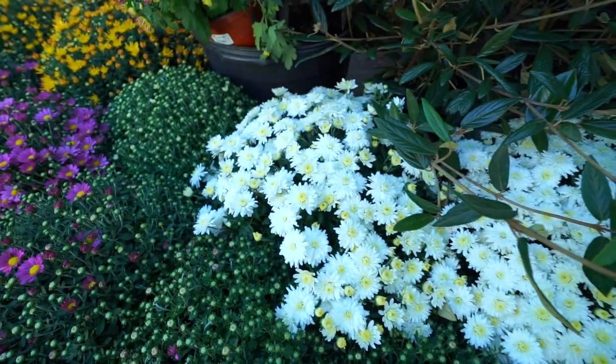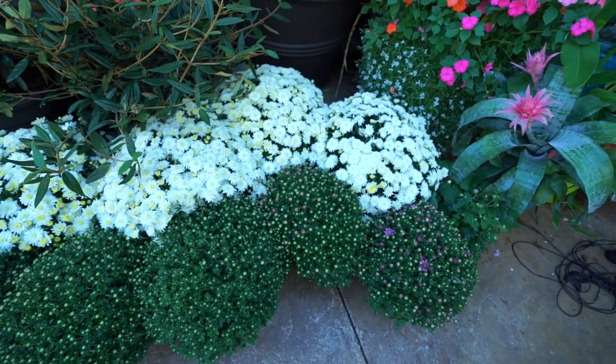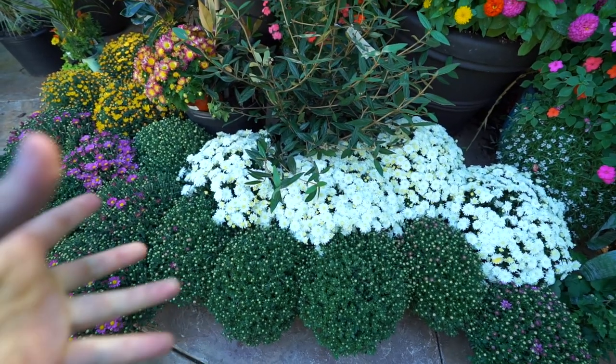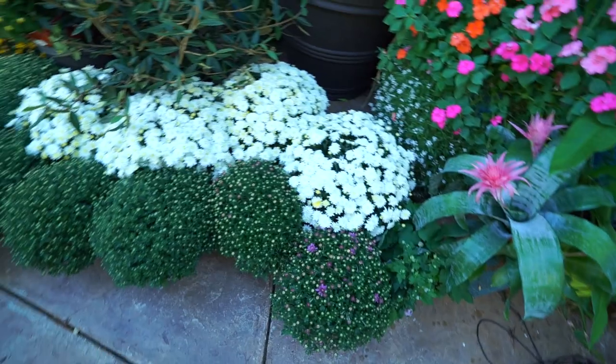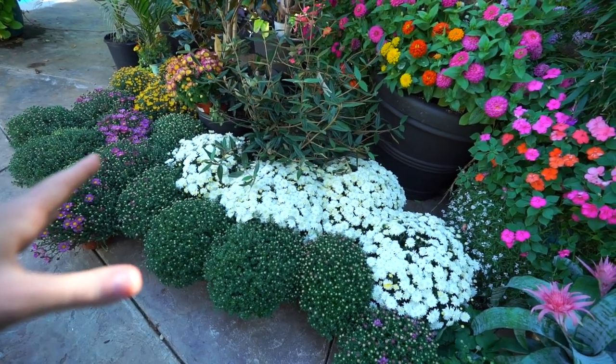I have them mostly all organized. All of the white ones are right here. In front of that are the pink, which haven't started to open yet. When I buy mums this early in the year, or this time of year, I guess it's not super early. It depends on where you live, right? Here, it's about mum season. It has been for a little while.